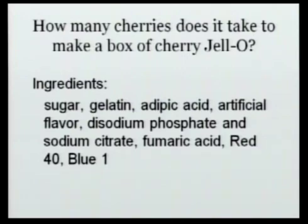But in Jell-O, it is actually admitted. Artificial flavor, which could be anything. Disodium phosphate, nice chemical. I believe it takes the calcium out of your bones. And sodium citrate, another acid. We need so many acids because when you have no fruit in there and you have artificial flavoring, to make it taste like fruit, you need to have some tartness. And so this does that.